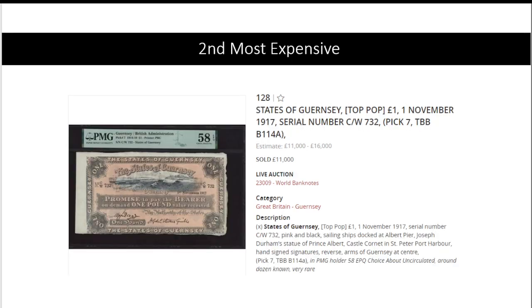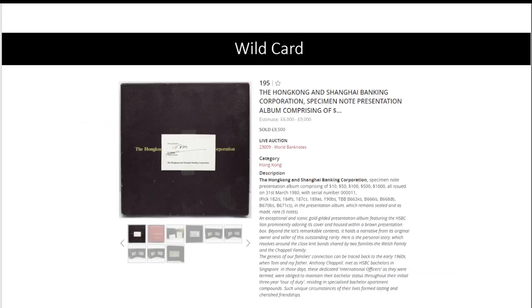And then on the second most expensive one, we go to Guernsey. Pick number 7, 11,000 pounds, also on the lower end from the estimate. I had never seen this banknote, or I have seen it only in the catalog actually. Almost uncirculated, although it seems like it was torn down the right end, and it's a miscut on the left and lower side. But still, at Spink, the British banknotes do get some extra surge because there are a lot of people from the UK there.